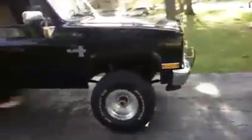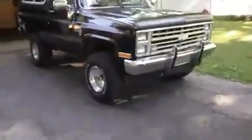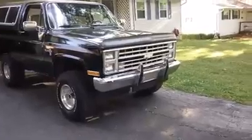This is my 1986 K5 Blazer, and I have come up with some reasons to buy one. So here's 20 good reasons to buy a K5 Blazer.